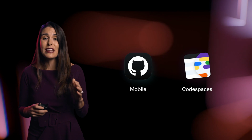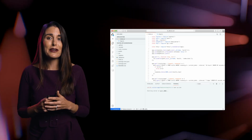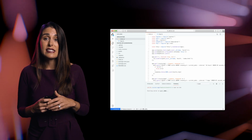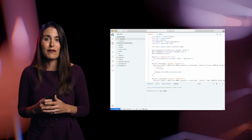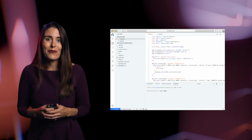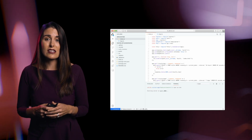With GitHub Codespaces, developers get a fully featured cloud-hosted dev environment that spins up in minutes directly within GitHub, so they can start contributing to a project or switch between projects without delay. Codespaces dramatically reduces the overhead of managing dev environments and switching contexts, allowing developers to stay in flow and focus on the code. It saves companies time in running, managing, and overseeing hardware across your developer environment. That's all running in the cloud now. It gives your developers flexibility and drives collaboration within your organization.